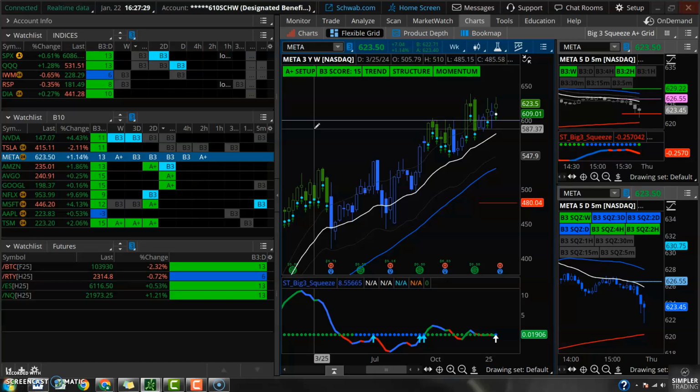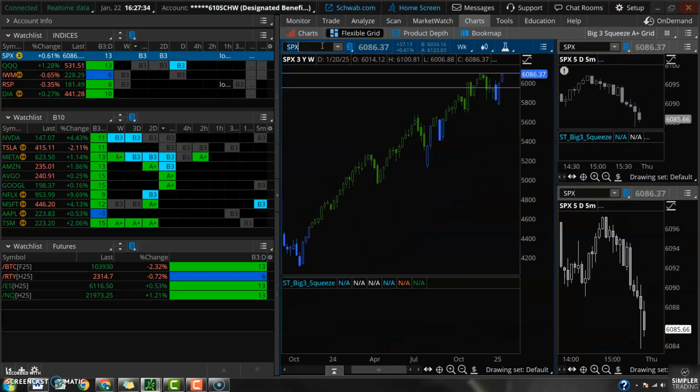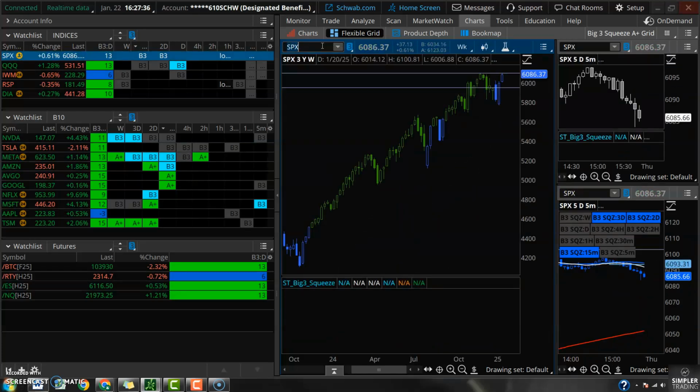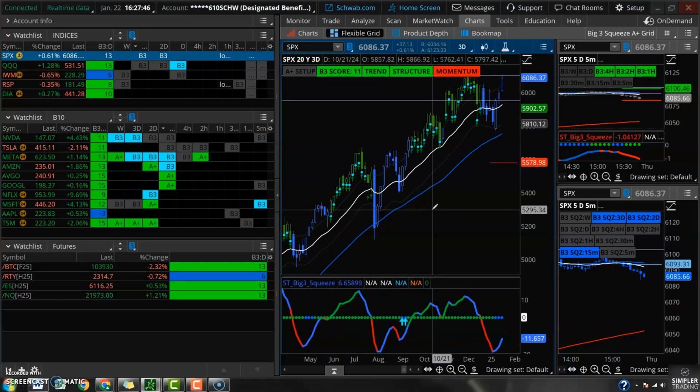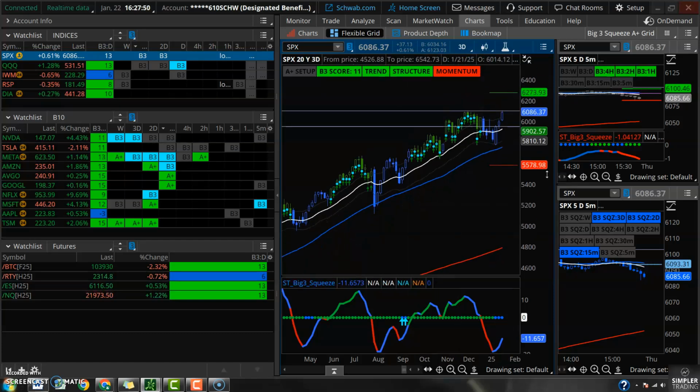If they don't have the right market behind them, they're not going to work. So the key moving forward for all the ideas discussed here will be the S&Ps and the QQQ trying to lead the charge. S&Ps have got a 3-day and a 2-day squeeze here of their own. Good trend and good structure. Down the road, if they want to take that for a push into 62 to 6,300, which right now would be our squeeze target, momentum has to support that move.